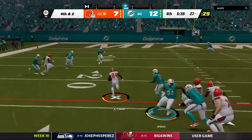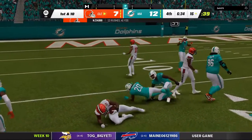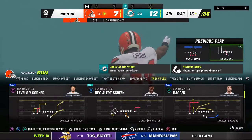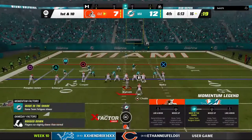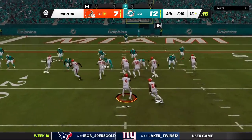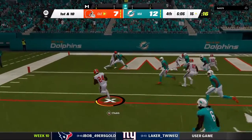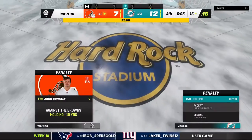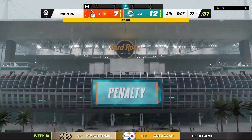Running for it, here's Chubb. Ooh, what a move. And inside the 20 before he's brought down. That's a fourth down pickup of 10 yards and an opportunity certainly missed on the defensive side. The fourth down run successful. Now they look to pay it off on first down. They'll go left side on the ground with Chubb. And he'll take this into the end zone. Now hold on here. We do have a flag down. So let's see what this is about.